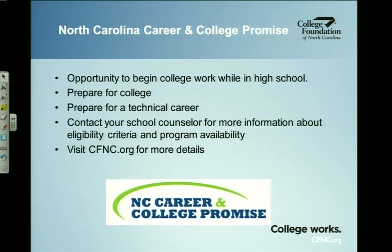North Carolina Career and College Promise. This is a program that's being implemented in the high schools today, and it allows students to take courses while they're in high school, but they are college credit courses. Has to be approved, of course, by their guidance counselor or the principal of their school, or perhaps the parent can initiate the interest of their child participating in this particular program. This was implemented by Governor Perdue when she was in office, and we want to make sure that our residents of the state are made aware of this particular service that's available to them.